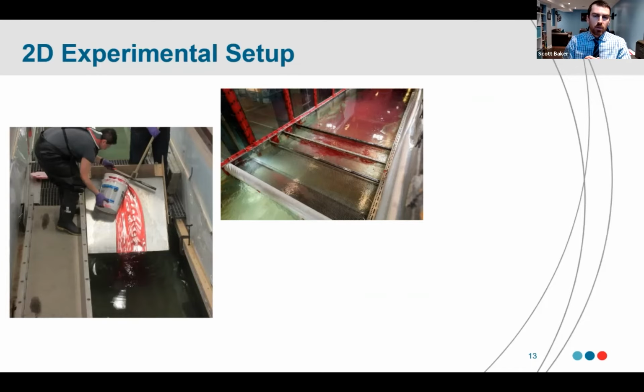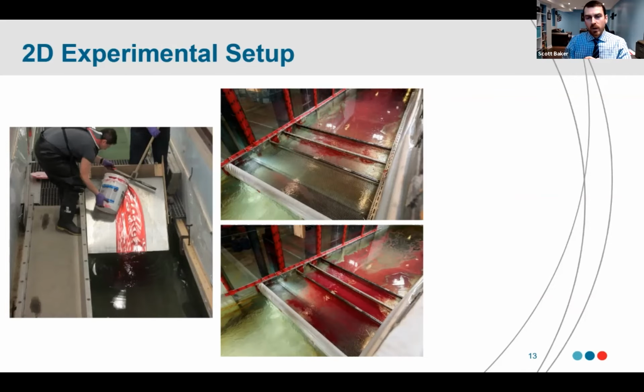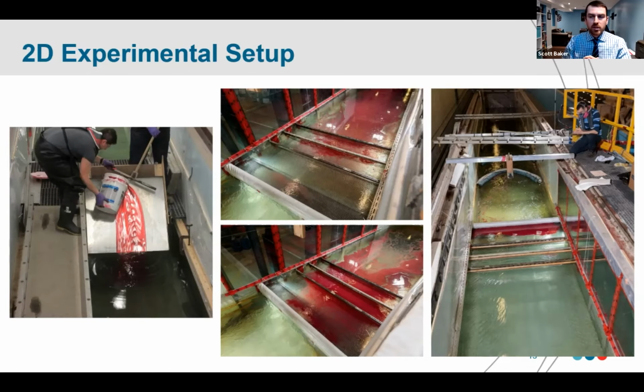In this case, at the lower portion of the image, the main white section of the boom is the main skirt of the boom. And in this case, we have our model of the screen boom system. So we can see, a few seconds later, what it looks like. And then from another vantage point, again, a few seconds later, when all the oil has now traveled basically to the apex of the boom. And so you can see, in this facility, we have a nice vantage point from the side through the windows or from above to observe exactly what's happening in these experiments.